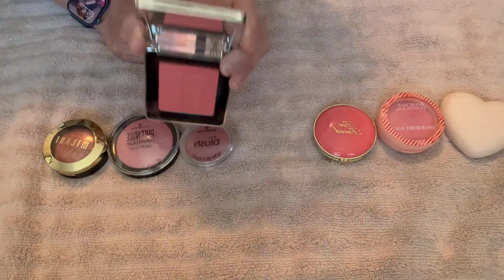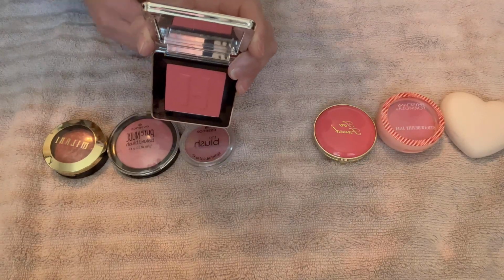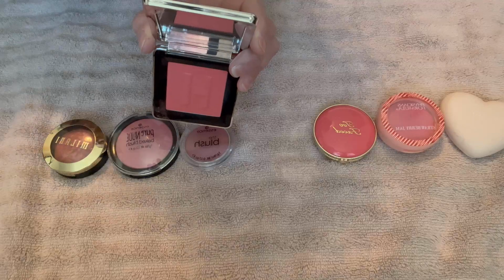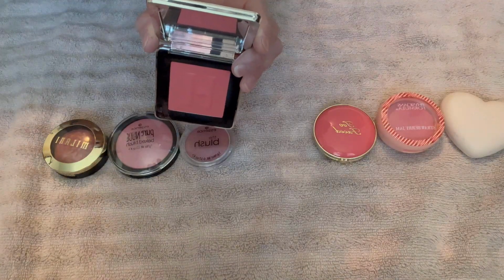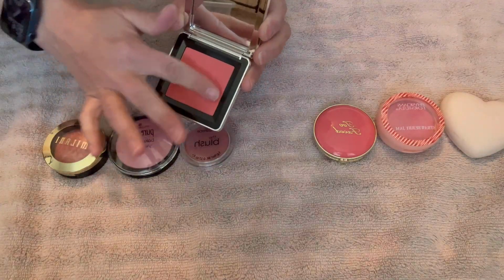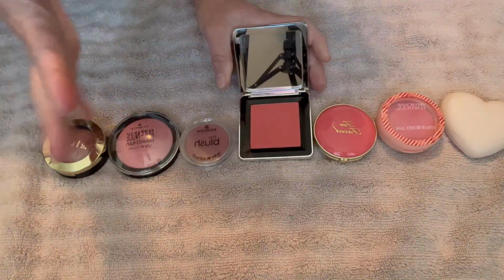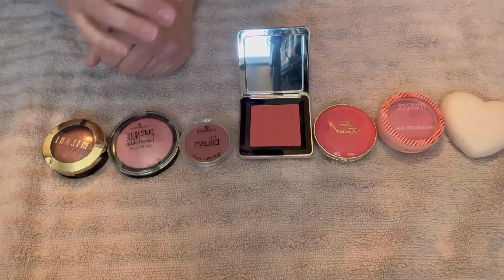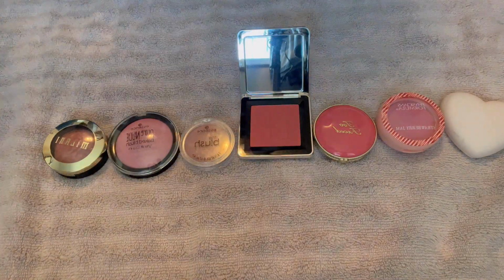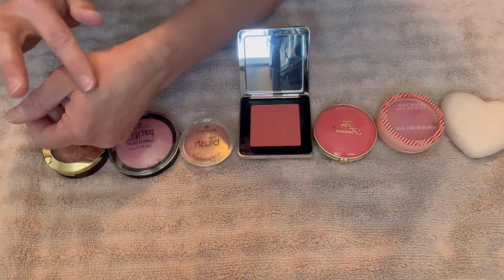And again, I don't usually go for a peach tone, but this is just so beautiful. Like, it's silky. It's smooth. It's not patchy. The shade is so gorgeous, and it blends like a dream. It looks almost orangey, but once you get it on your body, let me show you, it's not as orange once you actually get it blended in.